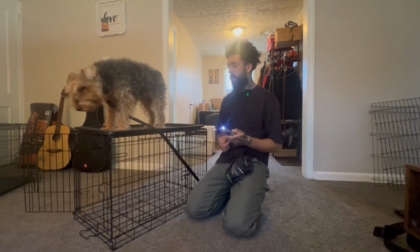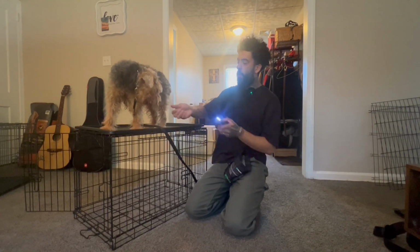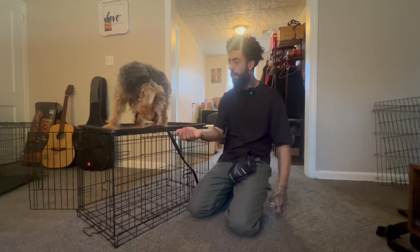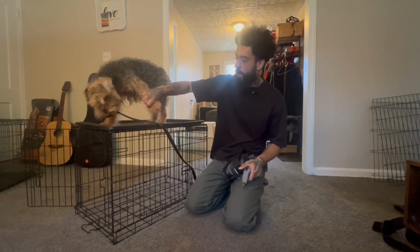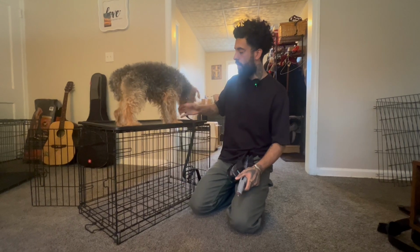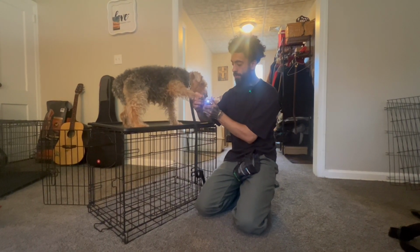Then you want to tap your dog's foot. Good, right? Let them eat while you do it. If you have another person with you, you can have the person feed them while you do their nails. That works too. There's multiple ways to do it, but we're gonna see where she's at because I'm just gonna start trimming now that I know she's not as bad. So I'm gonna start trimming.